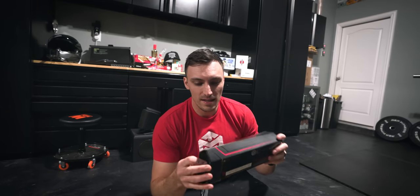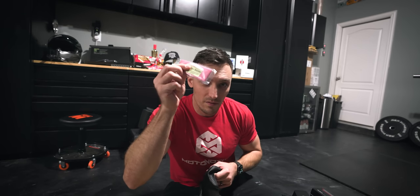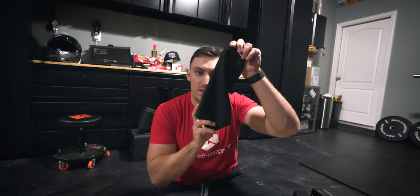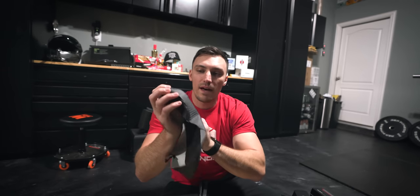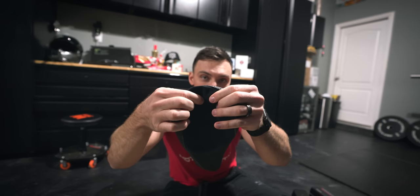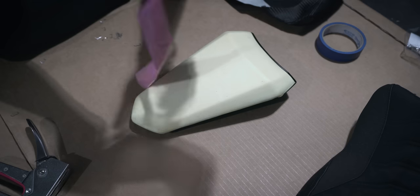So here is the rear seat, I assume. I don't know what else it would be. And they do include a strap, but I always leave it off. And just like the front, we've got a moisture barrier that we can put on underneath the seat cover that I have right here. So we've got the faux carbon around the sides, and then we have the kind of suede material, and the hole for where the keyhole will go is already pre-cut.